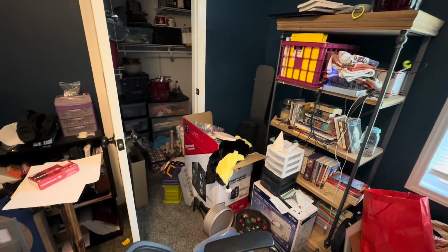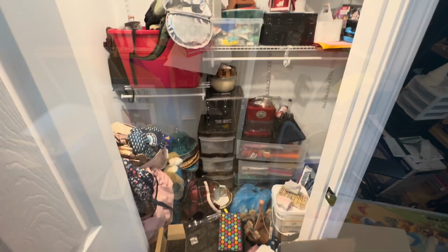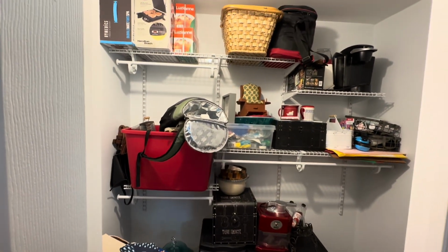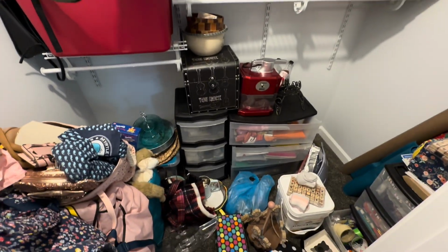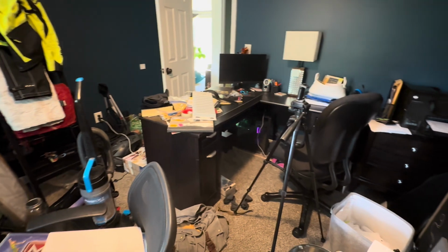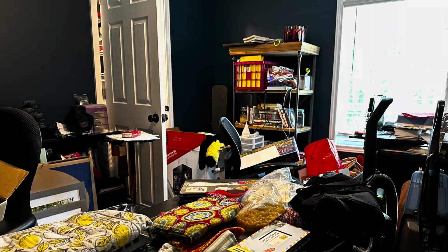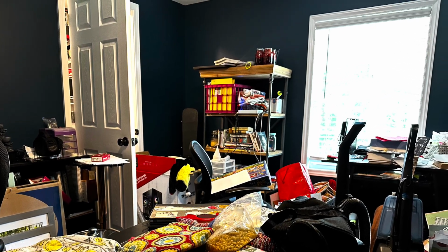This week I am taking you along with me for a huge office declutter. I have honestly just let this room go. I have let it become a complete disaster. As I decluttered other spaces in my home, I brought everything that was not needed into the office. So lots of things that need to be donated in here. But as you can see, I can barely walk through this room because the floor is pretty much not even seen. So yeah, lots to do in this space.